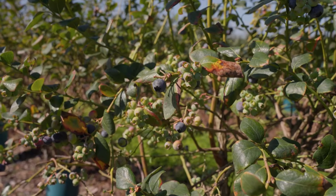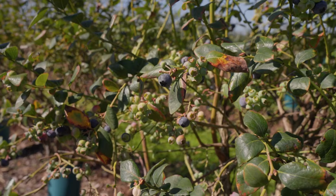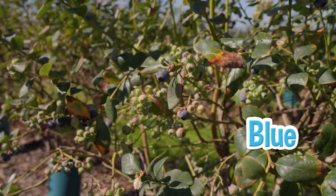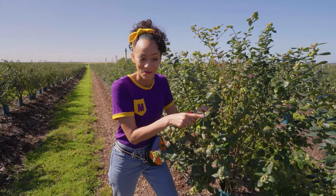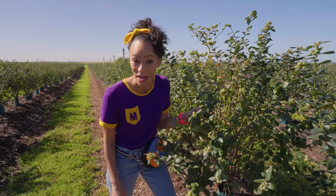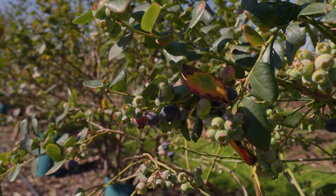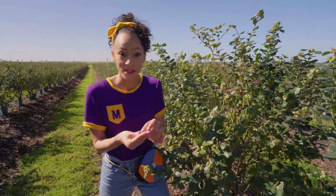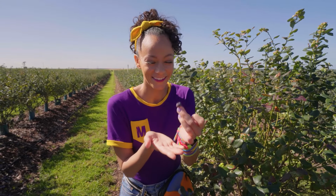So, see how some of these berries, they're different colors. There's kind of a purple, a blue, and a green. Do you know which berry is ripe? That's right, this one, the blue one. Those are the ones that you want to pick. And ripe means that it's fully grown and ready to eat.